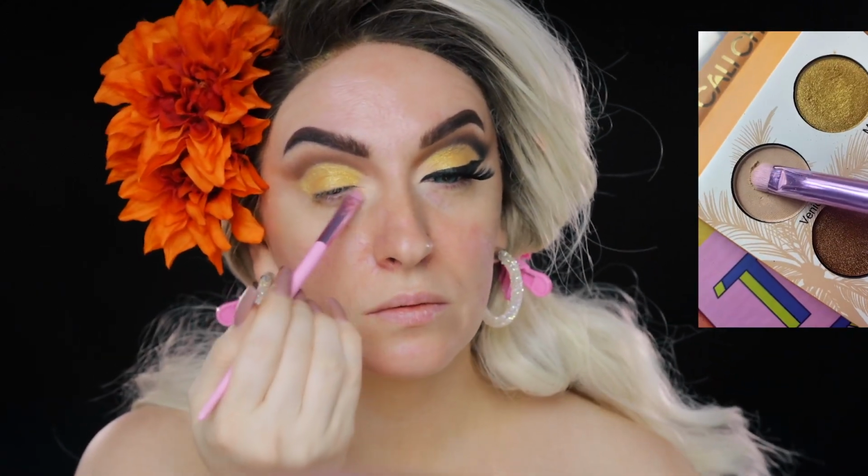For the inner corner, I'm going to use the shade Venice. It's an absolutely beautiful bone color. I didn't want anything too poppin', so this one worked out perfectly.